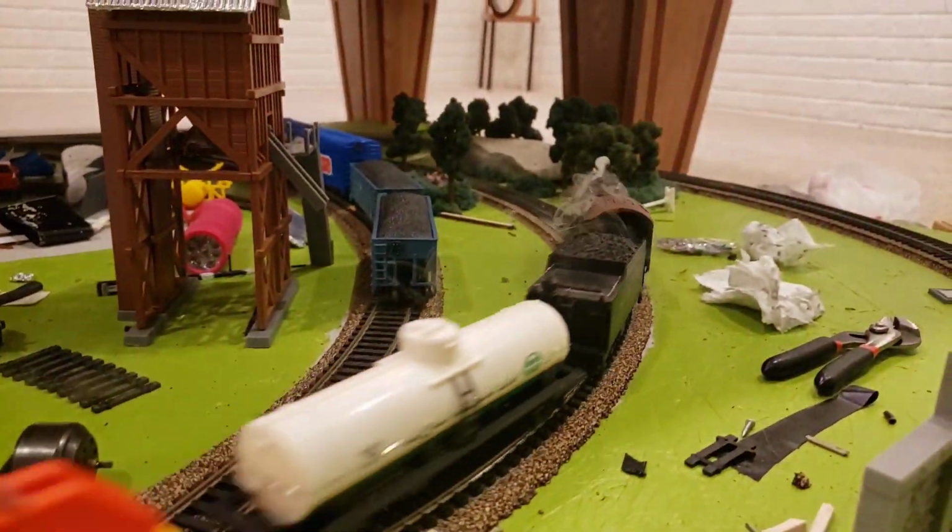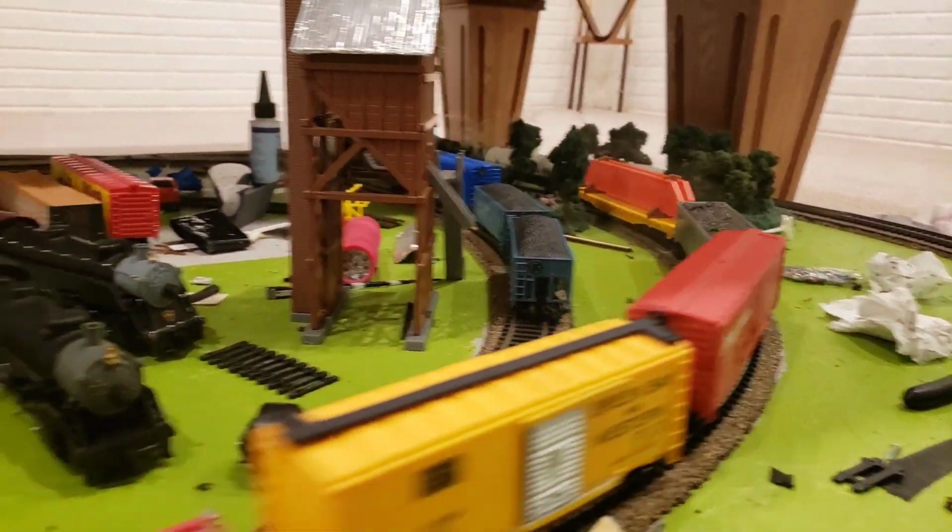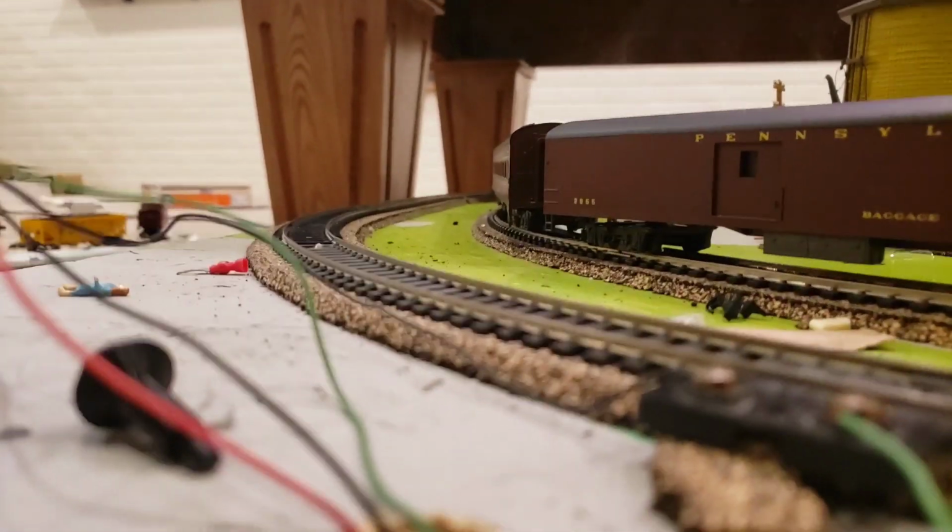It's like a freaking Broadway Limited engine. It's a little bit excessive. There's no such thing as excessive.